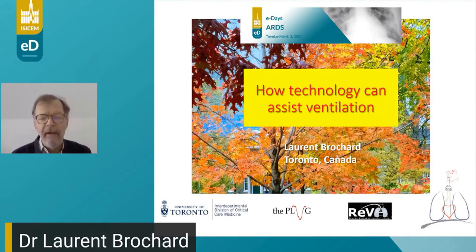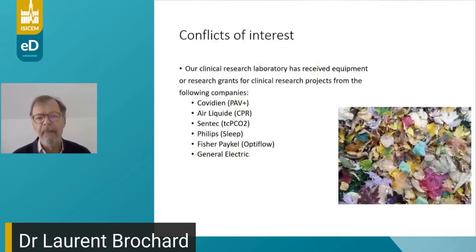It's about how technology can assist ventilation, and we'll think about especially ventilating patients with ARDS with some perspective on the COVID patient. My laboratory is working with a number of companies listed here for research grants or for equipment mostly.